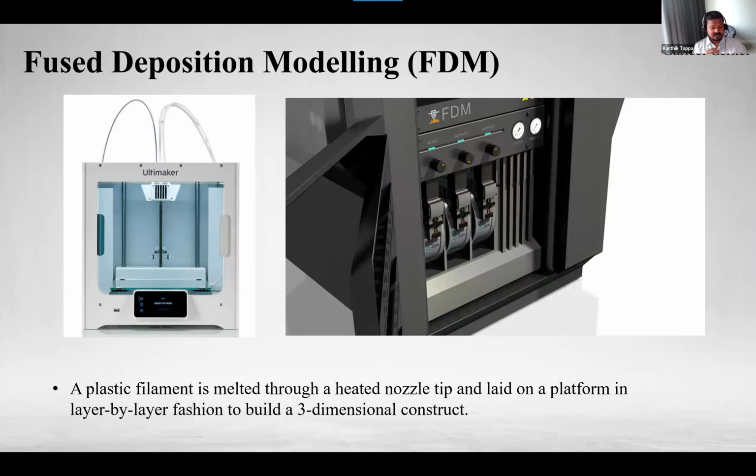There are multiple types of 3D printing technologies, and I'll be discussing three most commonly used 3D printing technologies, and these three technologies, worldwide or within the US, have been used in most of the point of care facilities. The first one, the most commonly used 3D printing technology, is fused deposition modeling.